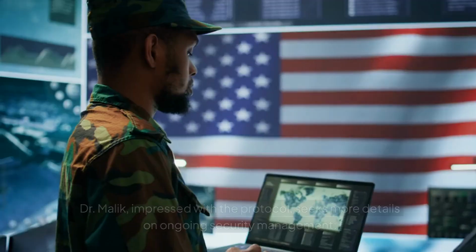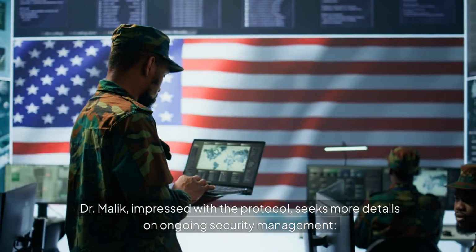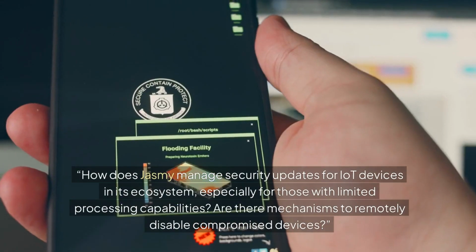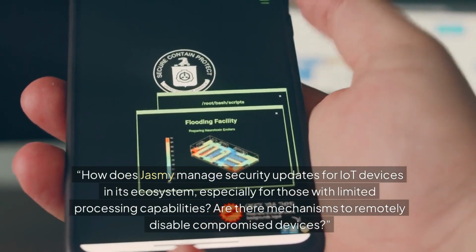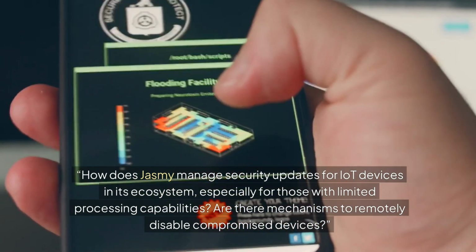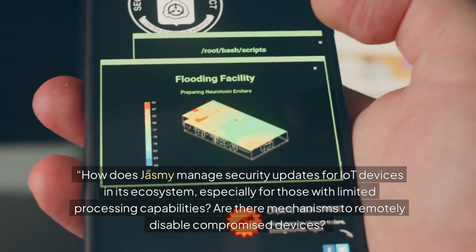Follow-up question: Dr. Malik, impressed with the protocol, seeks more details on ongoing security management. How does Jasmy manage security updates for IoT devices in its ecosystem, especially for those with limited processing capabilities? Are there mechanisms to remotely disable compromised devices?